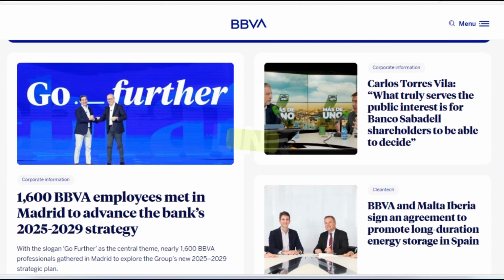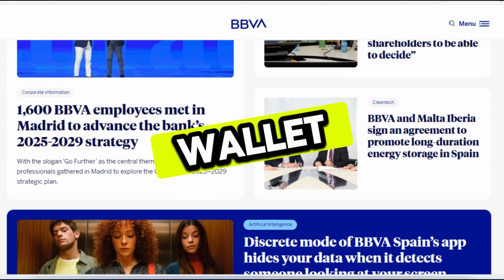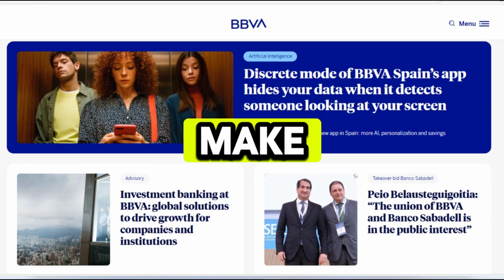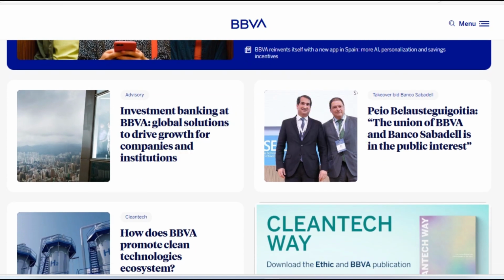Step 2, choose Link a Bank Account. In the Wallet section, tap Link a Bank Account. Choose your country if prompted and make sure it matches your BBVA account country.